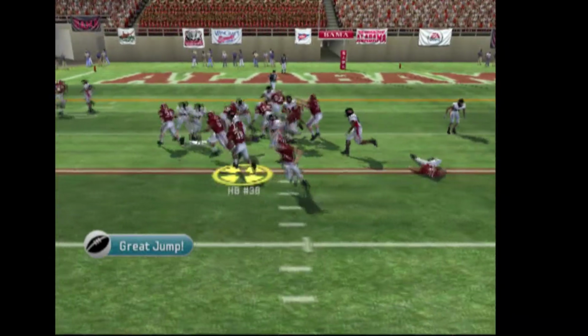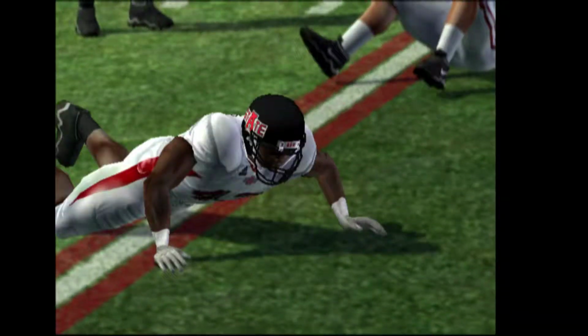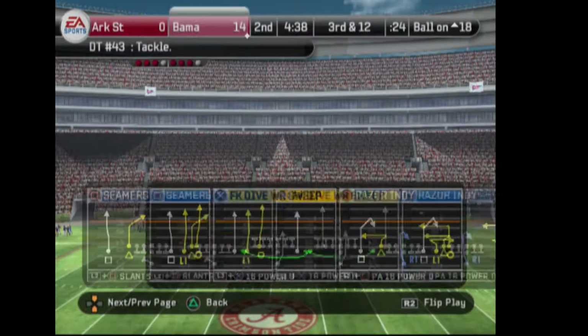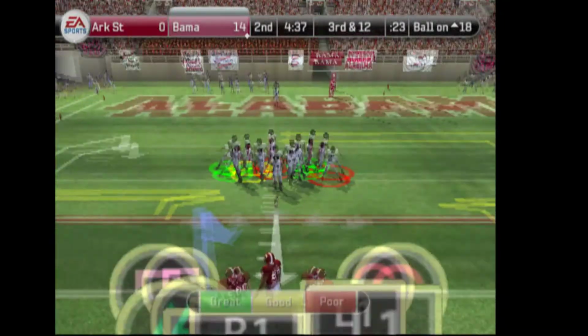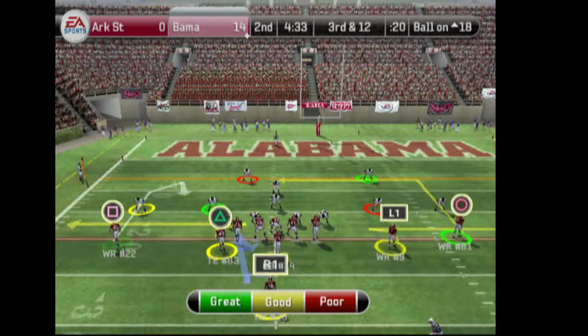Alabama sets up in the I. And they got to him before he could get back to the line. The halfback couldn't get any running room. And that was because the defense had called a blitz just at the right time. He went right through the offensive line and nailed him for a loss. Third and 12 coming up on this one.